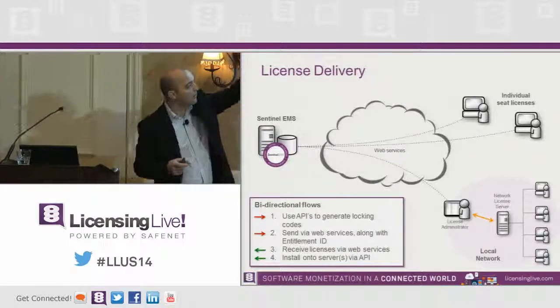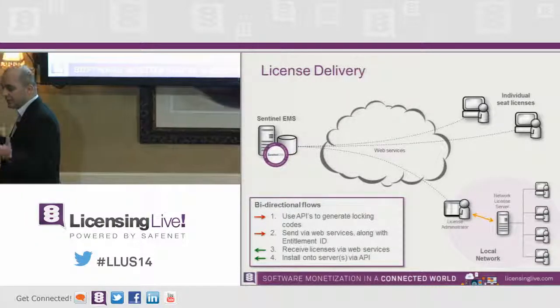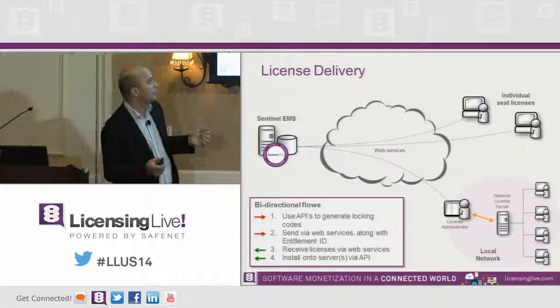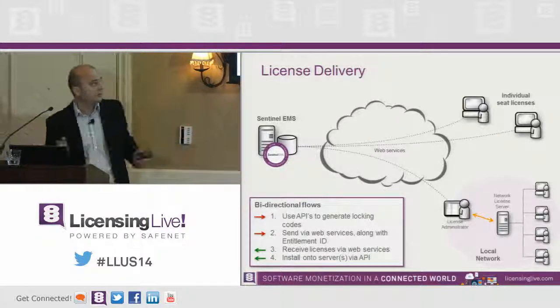You'll see two different scenarios here as well. You've got your individual seat licenses, and you've got corporate license networks. The flows and the pieces are exactly the same. The process is the same. There are APIs to generate fingerprints and generate locking codes. There's no need for people to be doing this. It's all done automatically and under the hood.